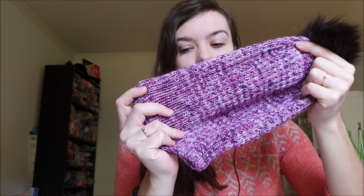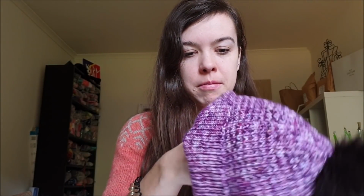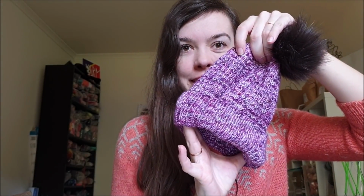You can see it's quite a long hat, so I've made it so I can wear it either just like that and it's kind of slouchy, or I can fold up the brim and it's more like a beanie style, and it's still long enough to cover my ears, which is always good in a hat.